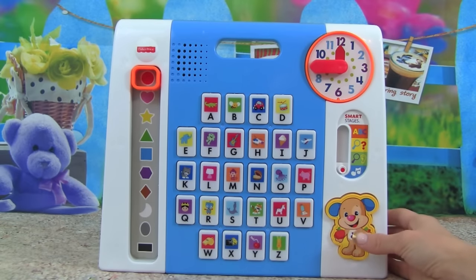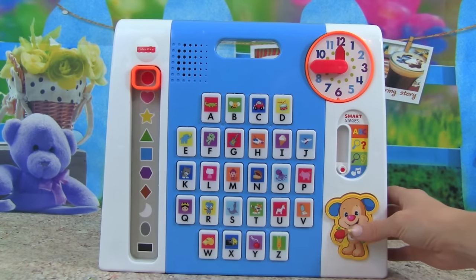Let's push the puppy button. I wonder what happens. Are you ready?